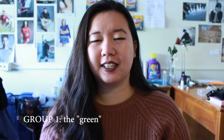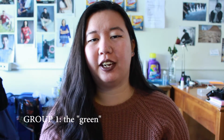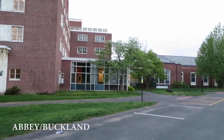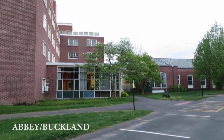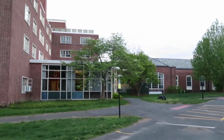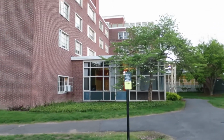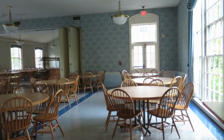Moving away from the 6 dorms that are around Skinner Green, we are going to move to dorms that are on the edge of campus, and there are only kind of 2 dorms. So one is Abbey Buck, which is the dorm that I currently live in. Abbey and Buckland are 2 dorms that are connected by a dining hall. We have a beautiful dining hall.